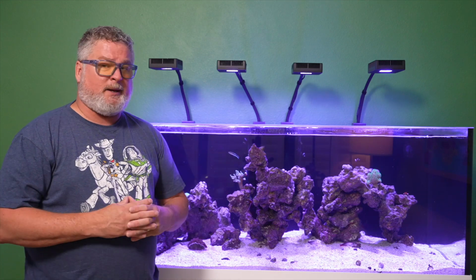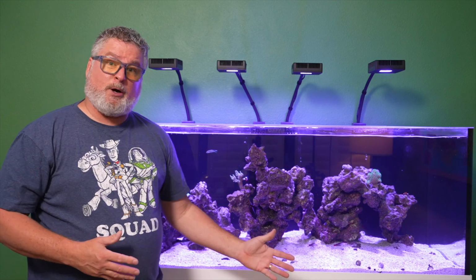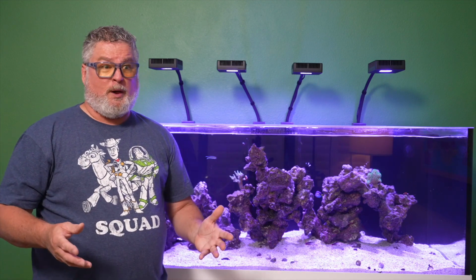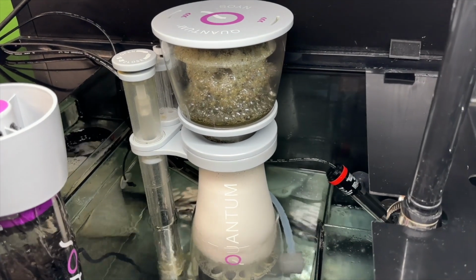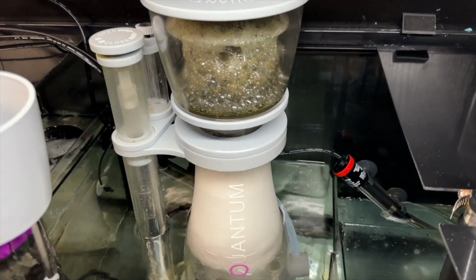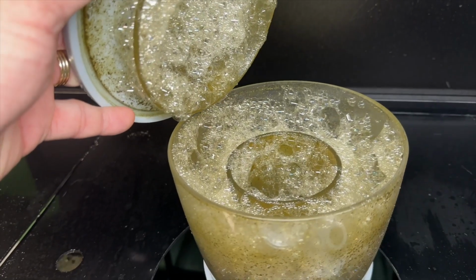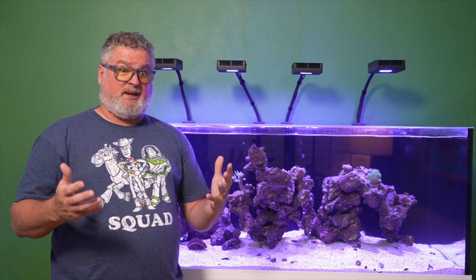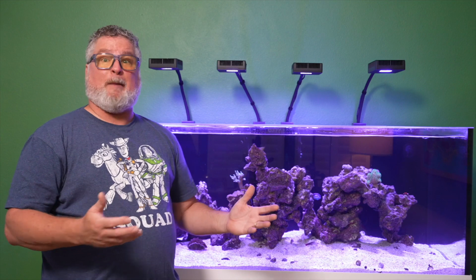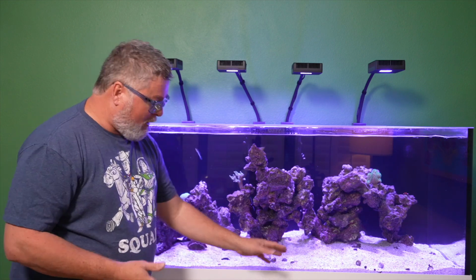And since I've gotten it, I've added things like a skimmer, which is super cool. I had no idea that it makes these little micro bubbles and pulls the crud out. It's actually really disgusting to see that in a day or a couple days, all the brown crud you get out of there. It's getting this stinky brown stuff from somewhere. And so I clean that out regularly down in the sump.